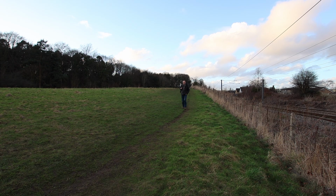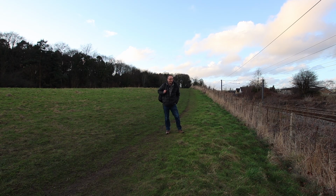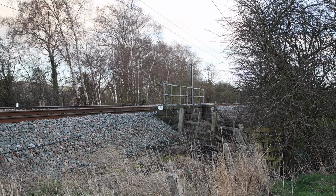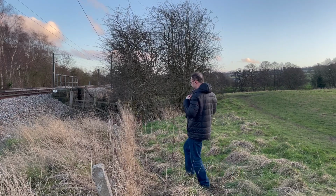So this is another location near Burley in Wharfedale. The sun is just over the horizon. There's just a glimpse of the sun there. And I'll look out for whatever compositions and whatever locations there are. There's a nice little bridge just there. And I'll see if I can get a couple of units with that in the composition.